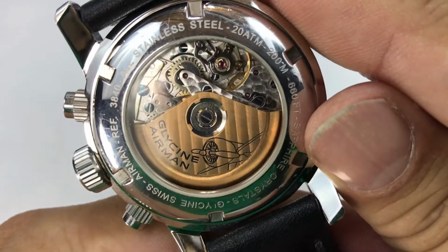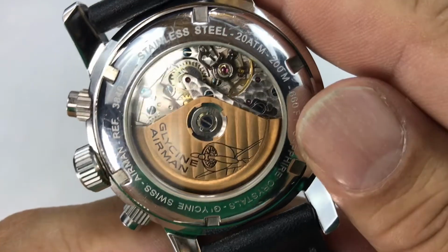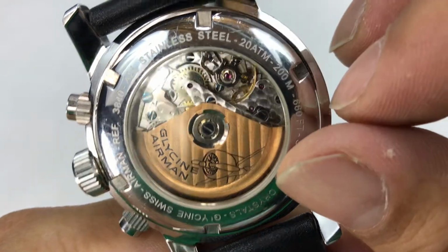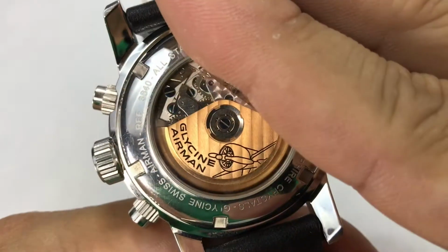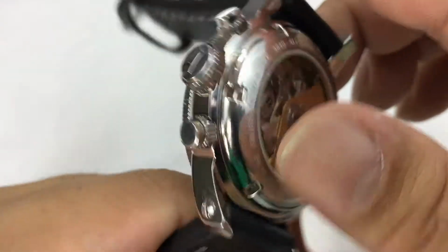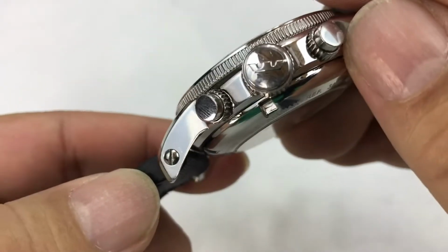Now this guy's been running for a while, and that's one of the things that I wanted to test out, because I don't really use all the functionality. 20 atmospheres, water resistant, 200 meters, so you can definitely get it wet. But I ran it because I wanted to do a review on this and share with you some of my thoughts. Now, polished case, we'll get to the front here of the watch.